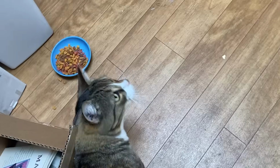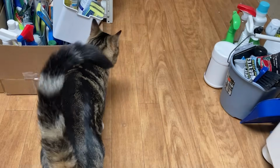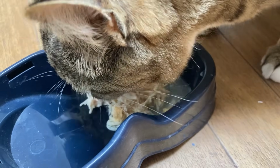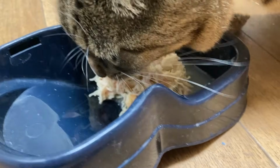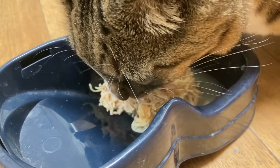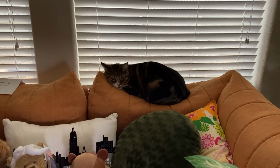We got our visit from Mr. Cat. Mr. Cat's just snoozing. He had his breakfast.